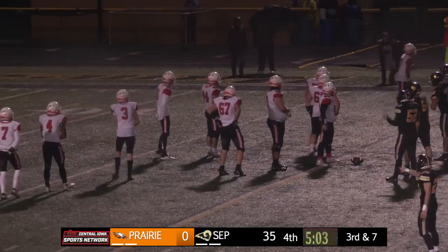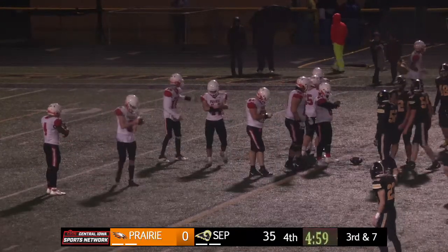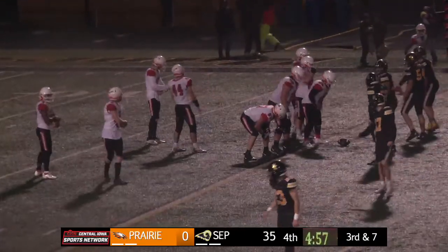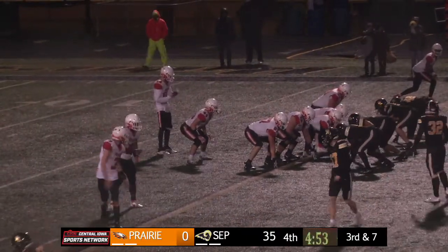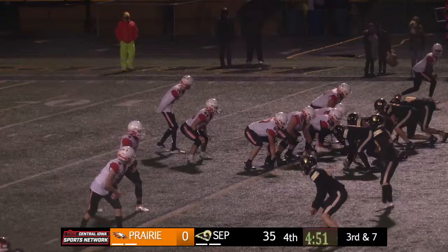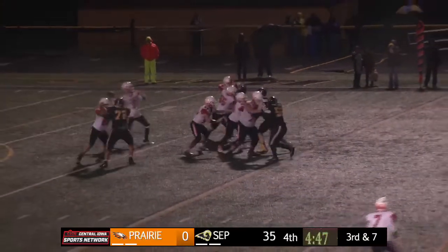Southeast Polk is a defense that will infuriate you up front. And we saw that against Dowling, and we've seen that with even Ankeny. Ankeny beat Southeast Polk, but still, tough. And Ankeny is currently on the ropes, and I'm sure Southeast Polk would love to face that Ankeny. And that game was without Sama, too, in the backfield.